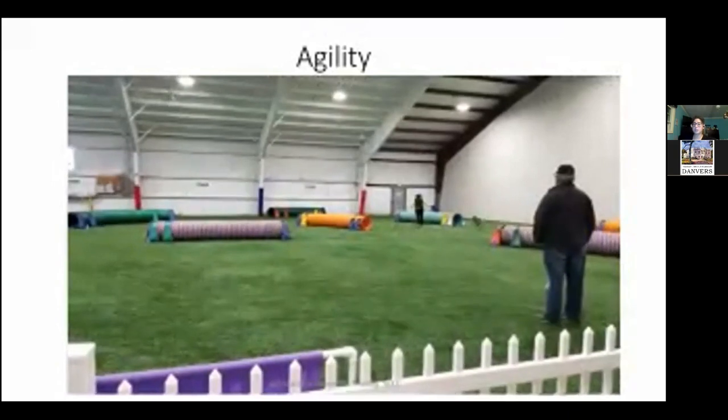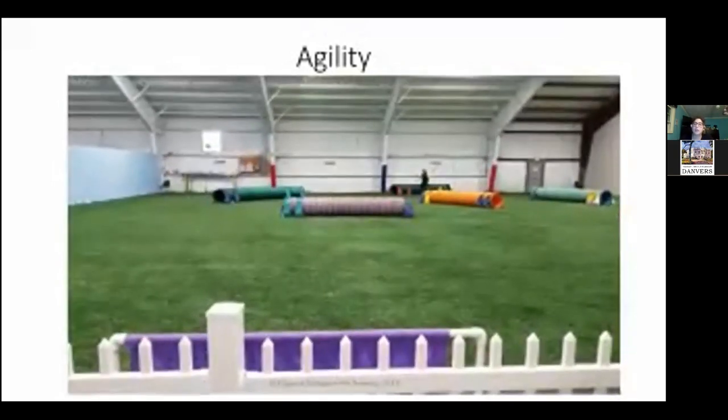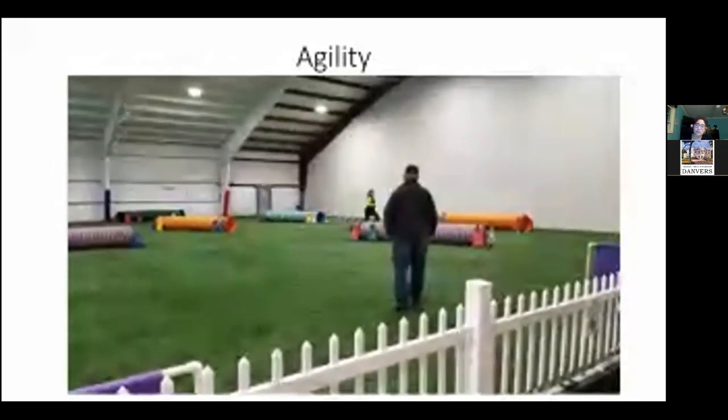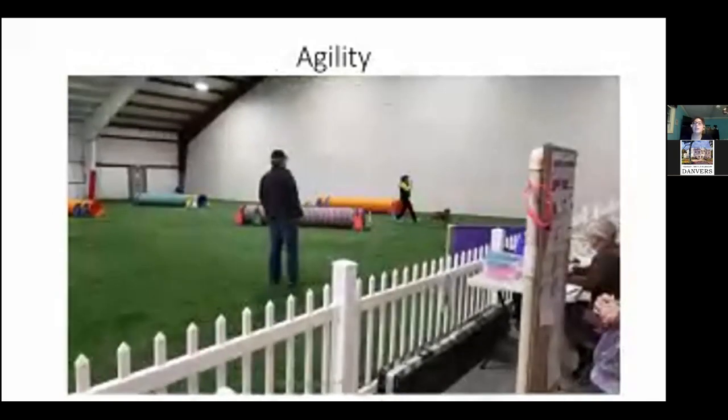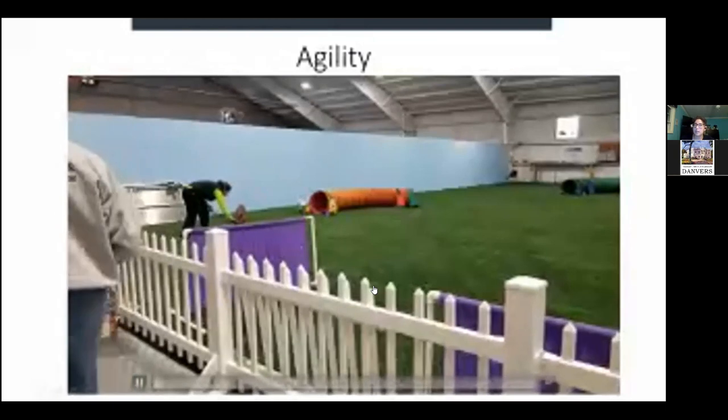See how she wanted to go straight to that purple one, and instead I had to find a way to get her to go to the green one while still keeping her confidence up, because this dog doesn't like to be wrong. Big finish. Yay. So she doesn't like to be wrong, and tunnels are really hard because there are so many tunnels there. Like, there's so many opportunities for her to take the wrong place.